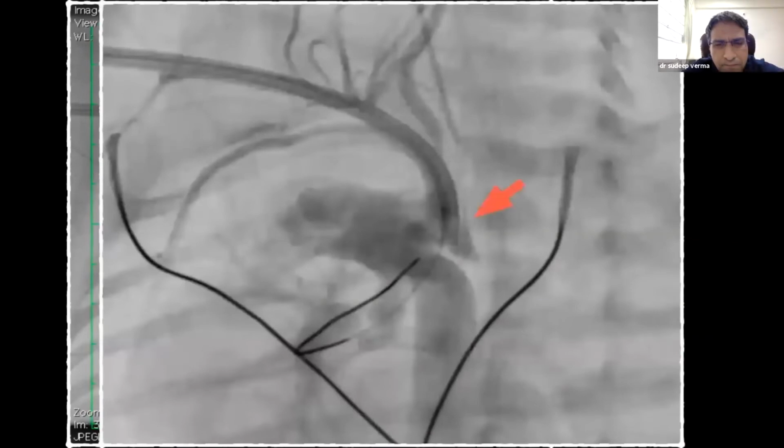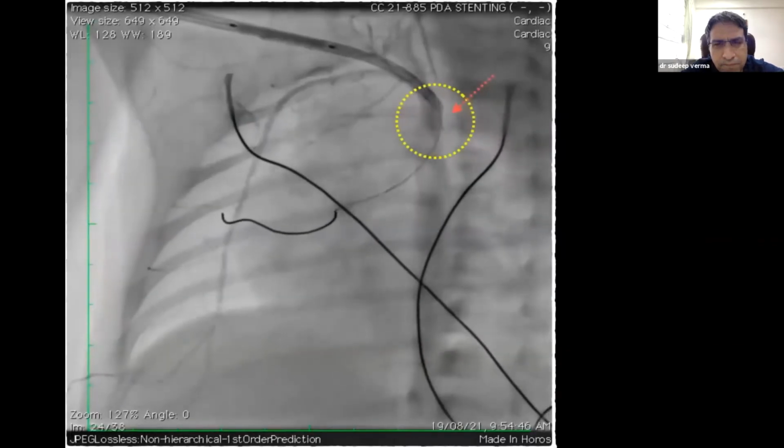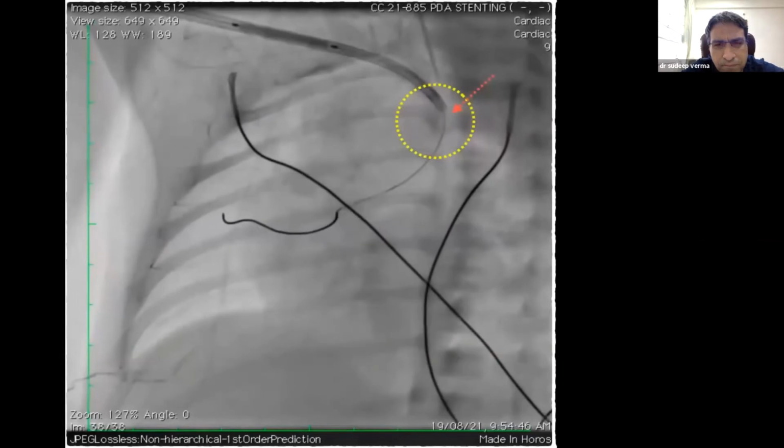So this is the injection that shows the staining due to the right innominate artery tear. So what to do? One good thing I want to share is that the dissection did not extend into the aorta. After repeated injections, we made sure this dissection flap did not extend into the aorta. It was localized only to the right innominate artery junction.